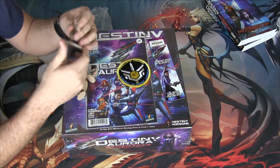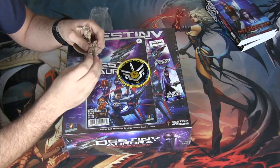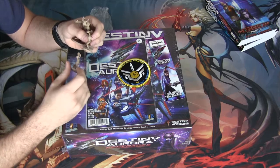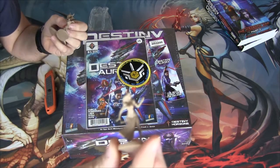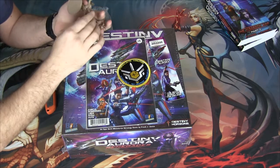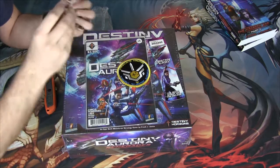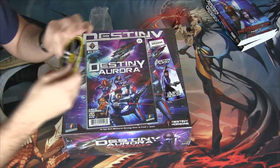I think these were like Kickstarter exclusive minis or something. So that'd be nice. Or alternate sculpts maybe. Not really sure. I think that's like the princess. I don't remember. And then Solon Frey, I think is how you pronounce his name. I think that's who that's supposed to be. And my phone's going off.